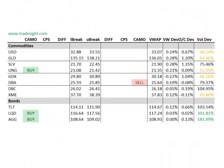Looking at the commodities, again, don't really have a preponderance of signals. Got one on each side here, so it just kind of washes out. This one, there's a little bit less volume. Really, the more equity-oriented stuff is definitely where we're seeing the volume today. There is a fair amount of volume in a couple of the bonds. The LQD and the AGG are both trading well above typical volume here today.